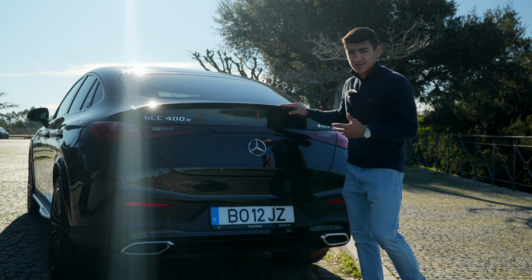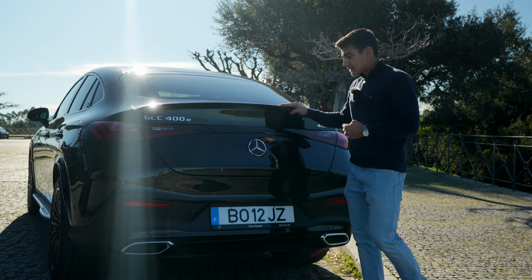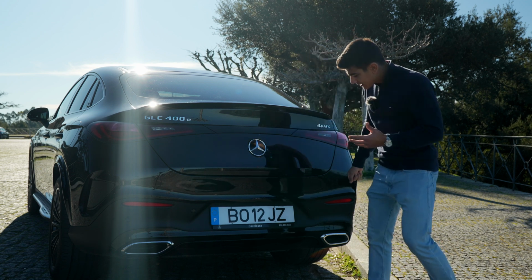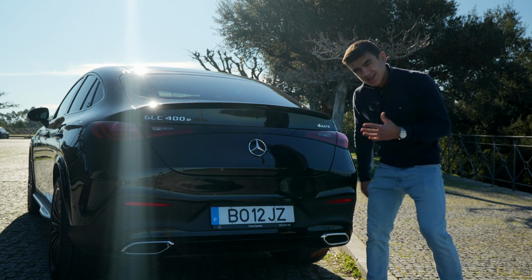I think it looks way more aggressive, way sportier, and I think younger especially. So it's a quite cool car from the back. But again, I think these little touches, like this line right here on the boot, or even these air intakes, and right here, and the exhausts, make this car look more aggressive.